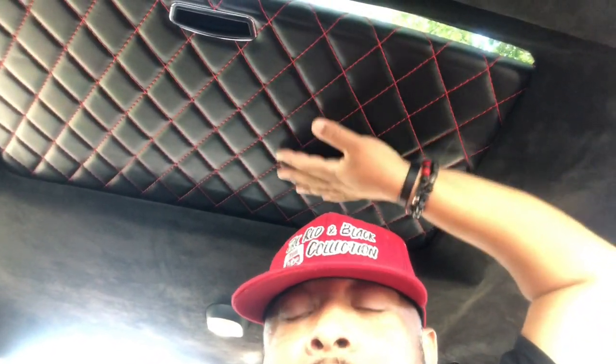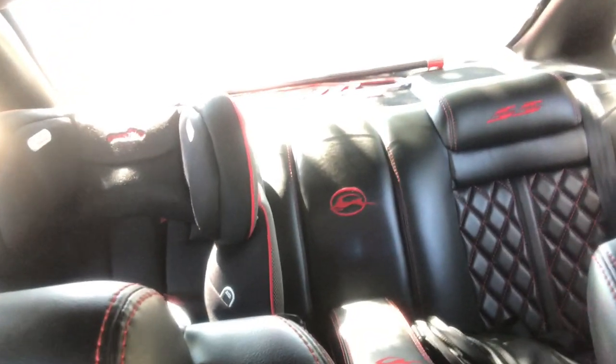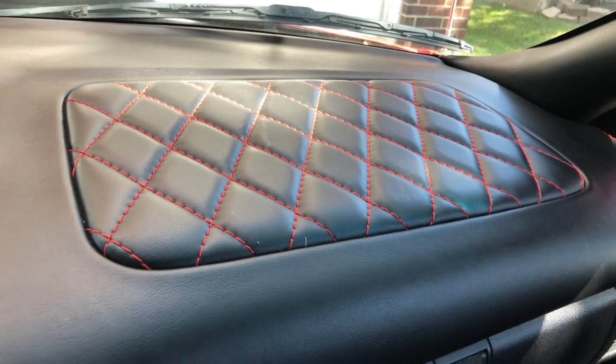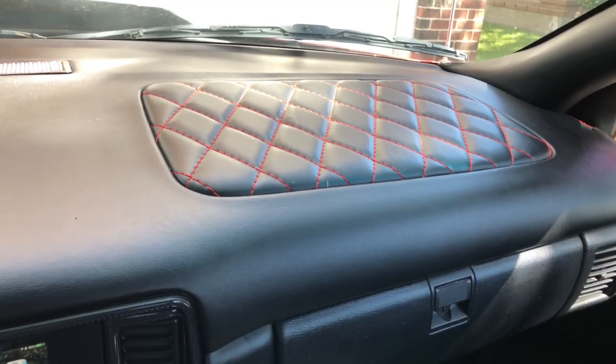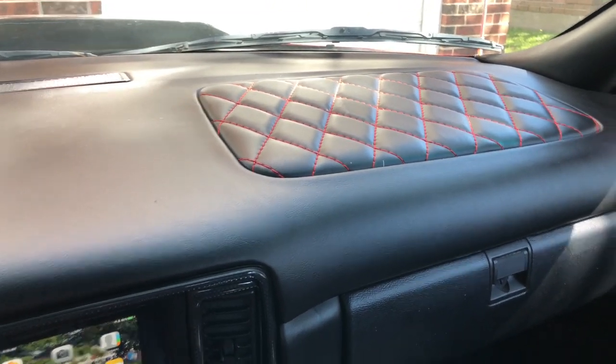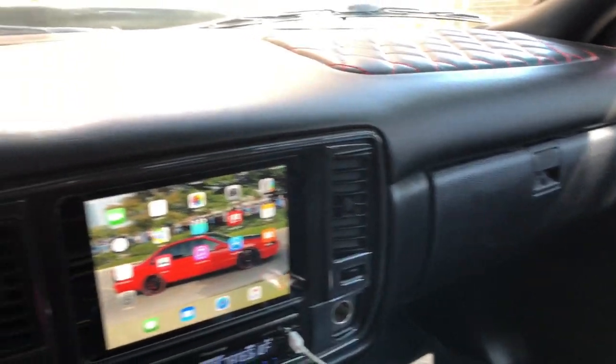Here you can see the sun visor for the sunroof. It's stitched in that diamond stitch pattern that's on the seats. There's my son's car seat, but you can see the stitching on the seats. It's the same stitching that's on the sun visor, which is also the same stitching on the dash. And that little piece there on the dash, that is the airbag on this car. They mounted the airbags on the top of the dash. It's a '96, so it's old school, you know what I mean?